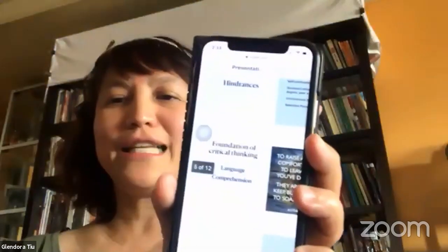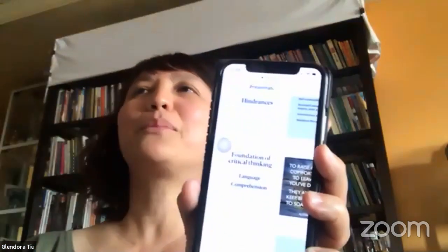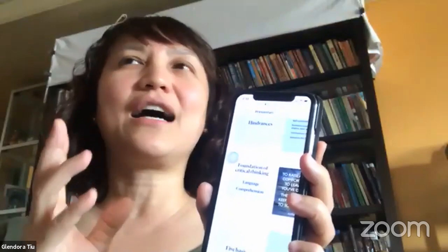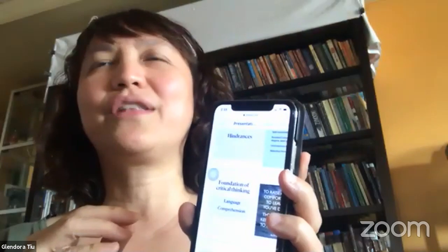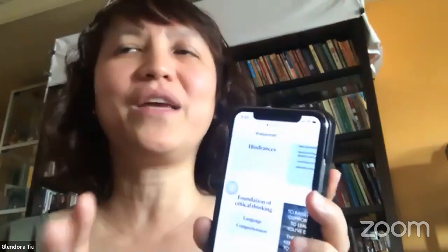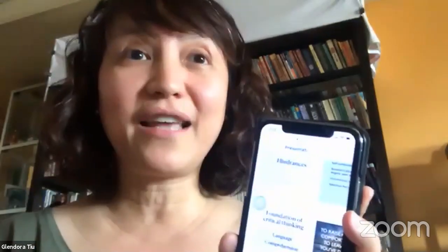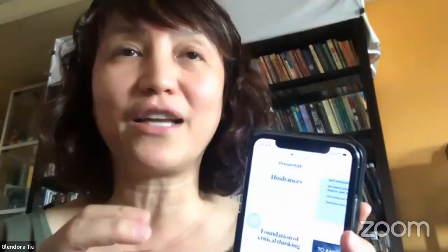So allow me to share with you this one. Okay, so the foundation of critical thinking, all right, is centered on language and comprehension. So let's go back to my original question. So kung language and comprehension siya, ang foundation ng critical thinking, if language and comprehension are the foundation of critical thinking, so when do we start developing critical thinking? Tama ba ako sa tanong ko? Am I right? Can you please validate my question? So when do we develop critical thinking if its very foundation is language and comprehension? So when?